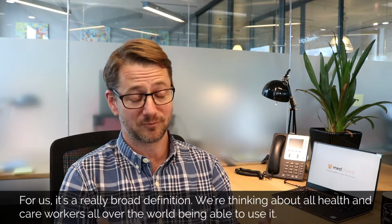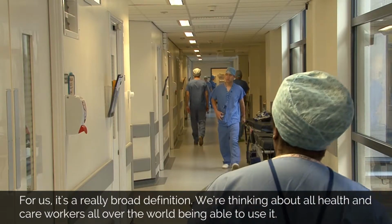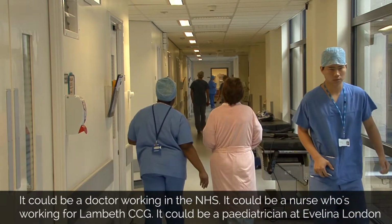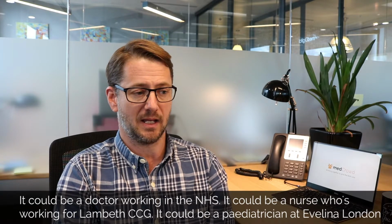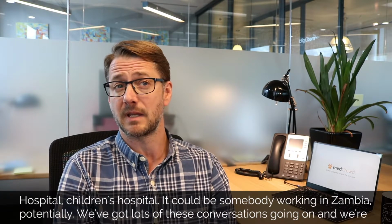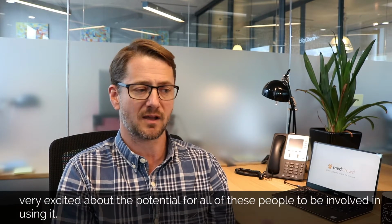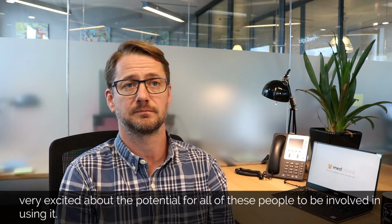For us, it's a really broad definition. We're thinking about all health and care workers all over the world being able to use it. It could be a doctor working in the NHS. It could be a nurse who's working for Lambeth CCG. It could be a paediatrician at Evelina London Children's Hospital. It could be somebody working in Zambia, potentially. And we've got lots of these conversations going on, and we're very excited about the potential for all of these people to be involved in using it.